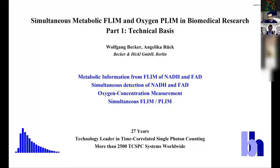He is the author of the TCSPC handbook, which we usually call in the community the Bible of FLIM, now out in the 8th edition, and Advanced Single Photon Counting Techniques, which was published in 2005. And he's also the editor of Advanced Time-Correlated Single Photon Counting Applications, published by Springer in 2015.